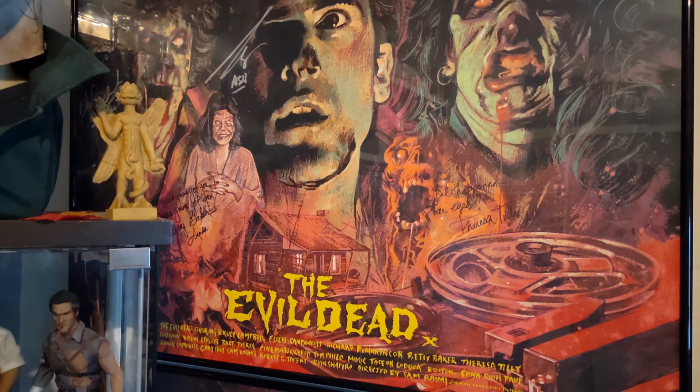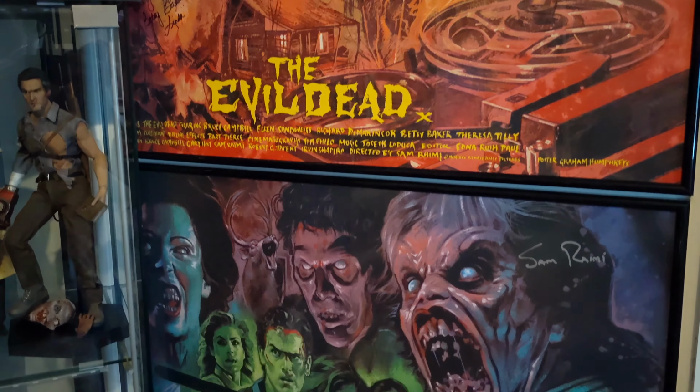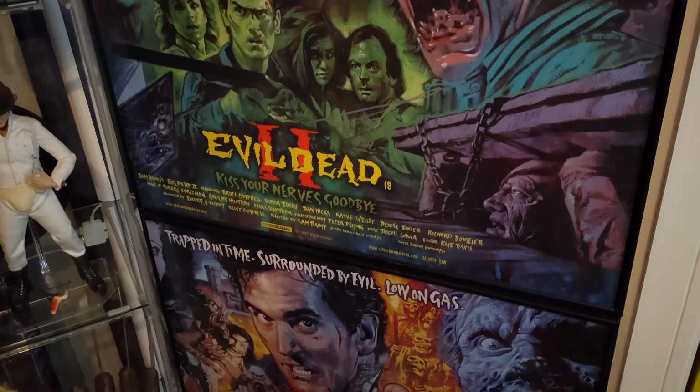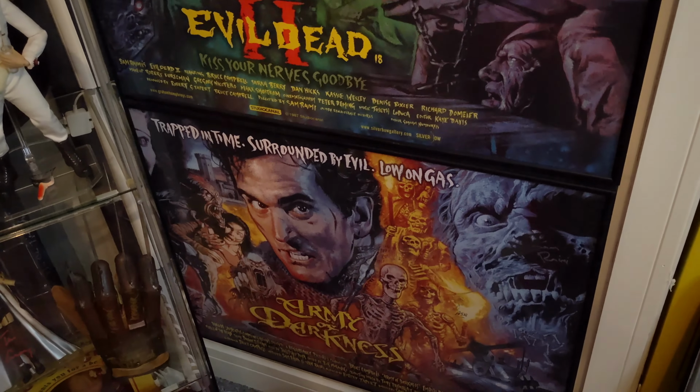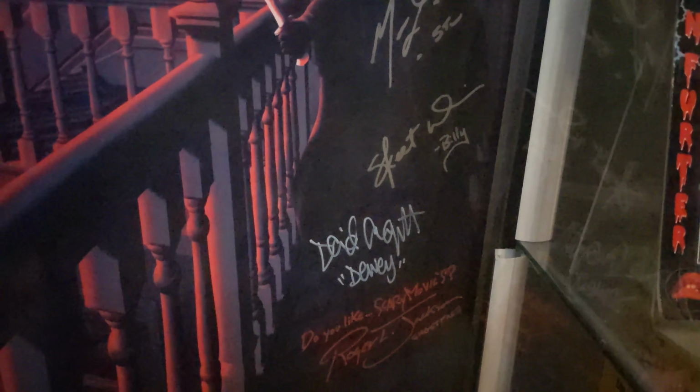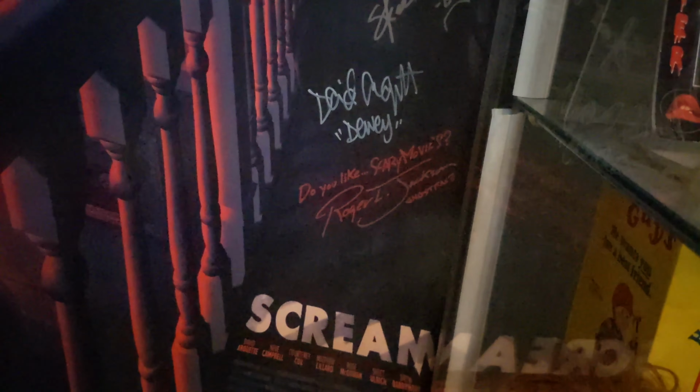The final Evil Dead related collectible we'll be taking a look at today are none other than these absolutely stunning Evil Dead Trilogy art prints done by the incredible Graham Humphreys. I could have talked about quite a few art prints that I own in the collection, as I have a handful of cast signed pieces, but again, that could be a whole video on its own.